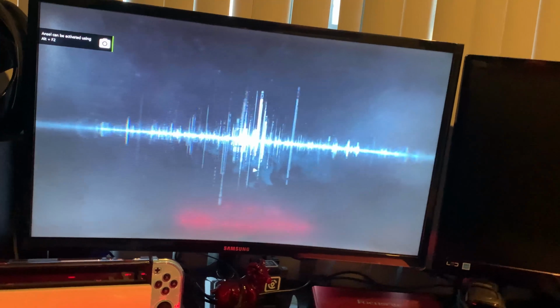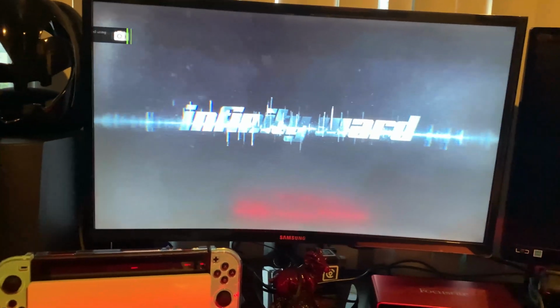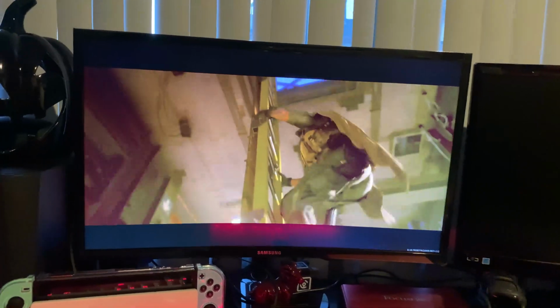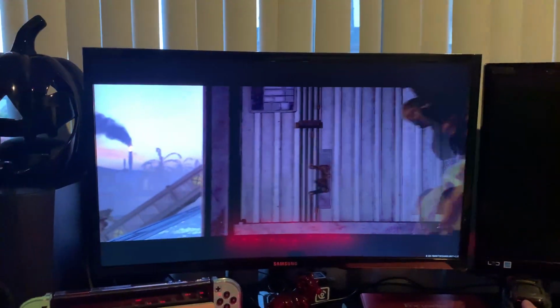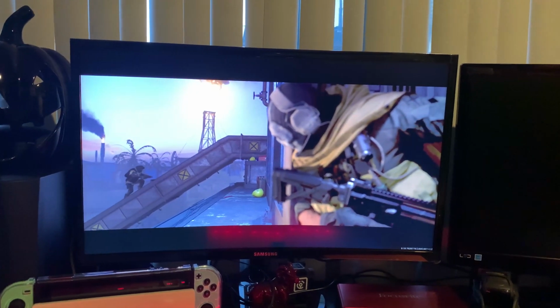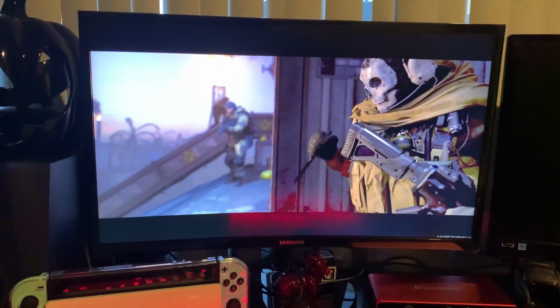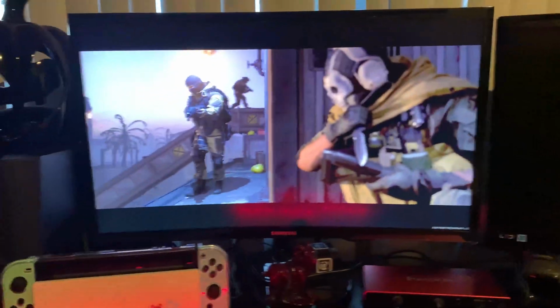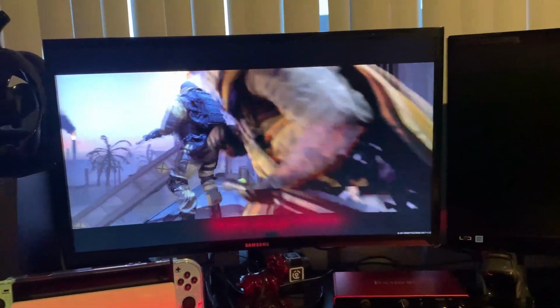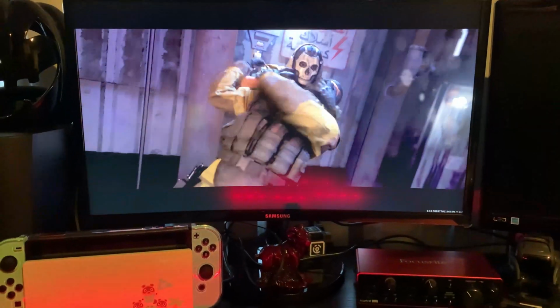There we go. Okay, there we go. Yo, I'm kind of seeing some jitteriness. I think that's because my monitor isn't the best monitor for gaming, honestly. I kind of just got it a few months ago, not thinking I was ever gonna game on it, so that's why I guess it's like that. The refresh rate isn't that good, so that's why you can see the jitteriness.